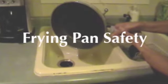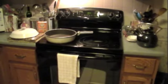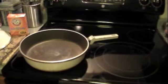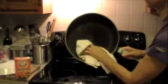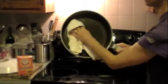Let's discuss frying pan safety. Your apartment will come with a frying pan that is useful for cooking, but can also be dangerous. There are several things you can do to prevent burns and fire when frying food. First, always start with a dry pan. Even a little water will splatter if there's grease in the pan as well.